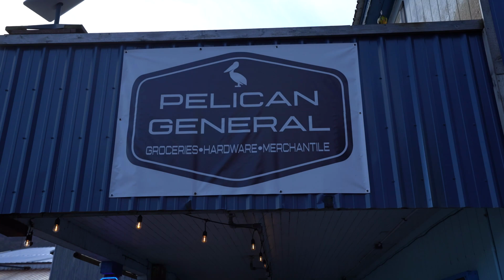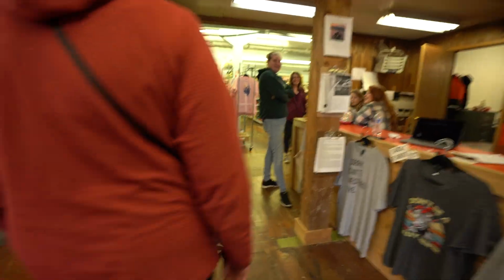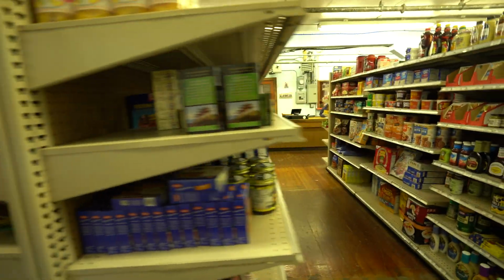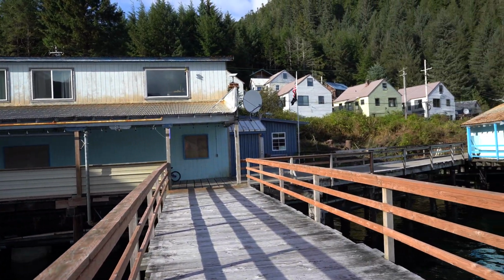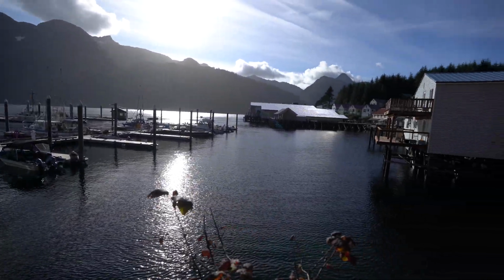All right, we are going in the Pelican General Store. This should be amazing. Brand new, the woman who owns it was telling us, this is the only store in town. These people went 15 years without a store here. There is now a laundromat that has showers, there's a library, and now a cafe. So Pelican is going big time. This is the smallest first-class town in all of Alaska, which I think means that they have modern amenities, but it is a really interesting place, and you can only get here on the ferry or taking a float plane or some sort of boat.